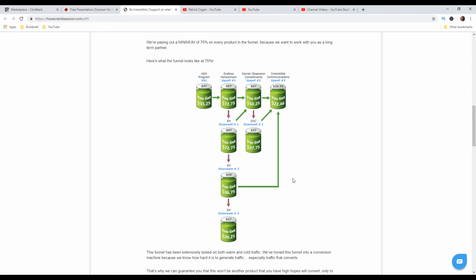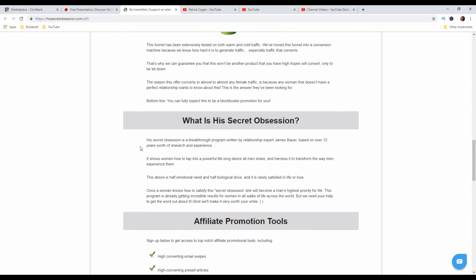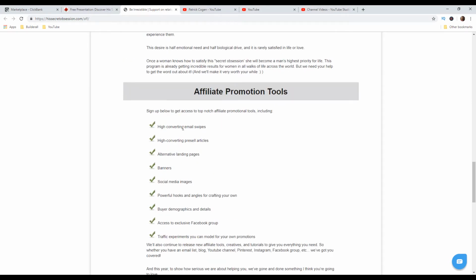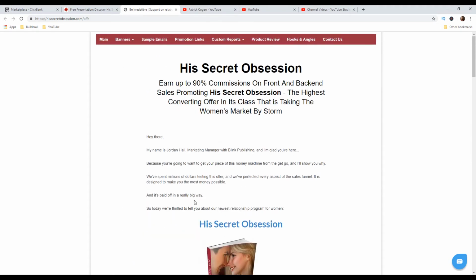It looks pretty good. Also when I scroll down a little bit more, here you have a little about the product and also affiliate promotion tools such as some email swipes, pre-sale articles, landing pages. They have also banners, some social media images and so on. So let me go back to the top. And as you can see here, you have banners, also sample emails.